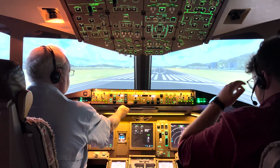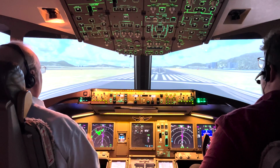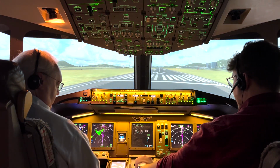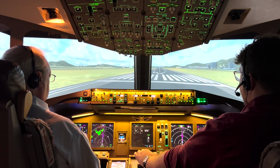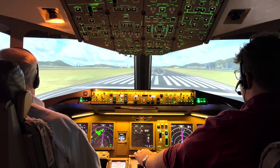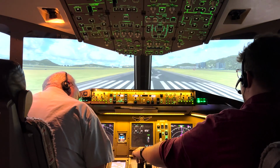Okay. So my controls. You have control. Parking brake released, lined up on runway 07. Usually the takeoff procedure in this is we're going to advance the throttles up to about 50%. It's pretty standard. We'll wait for the engines to stabilize, and then to engage auto throttle, there's a button here that's a TOGA button, takeoff go around.